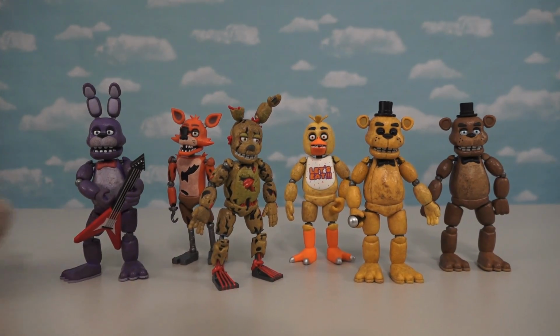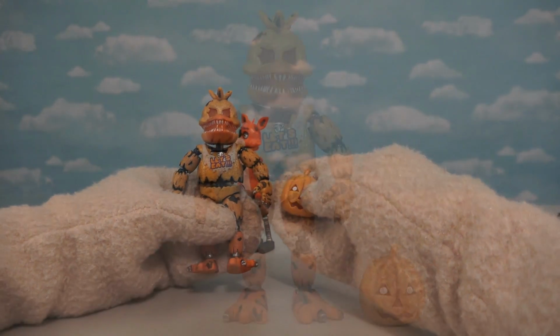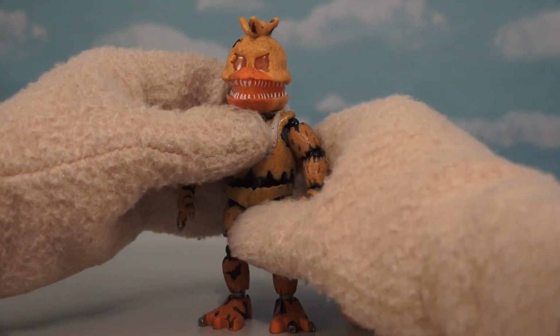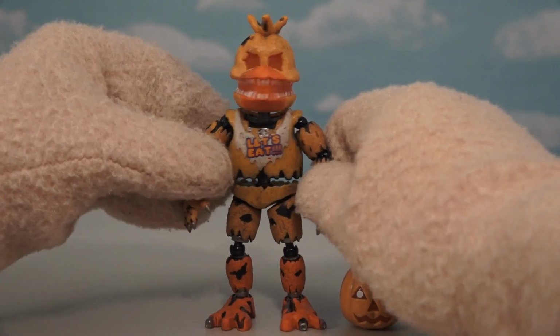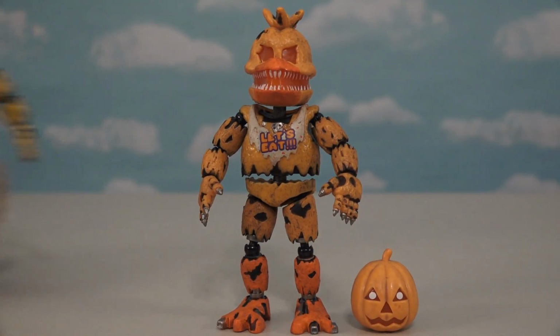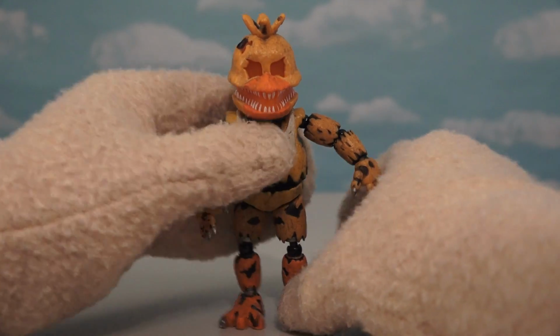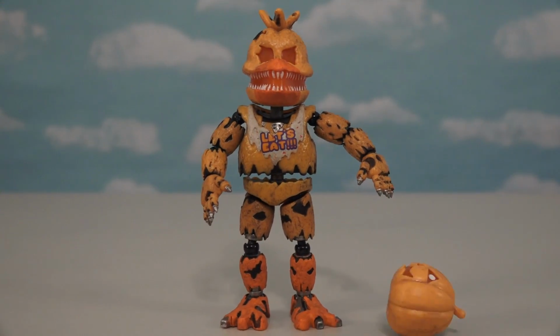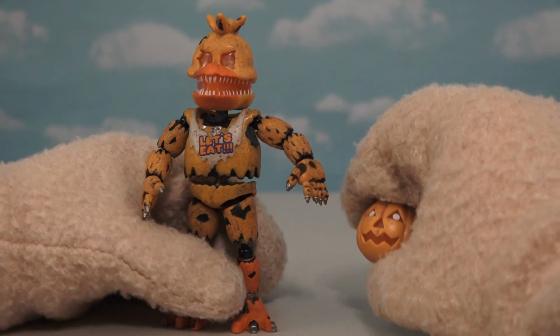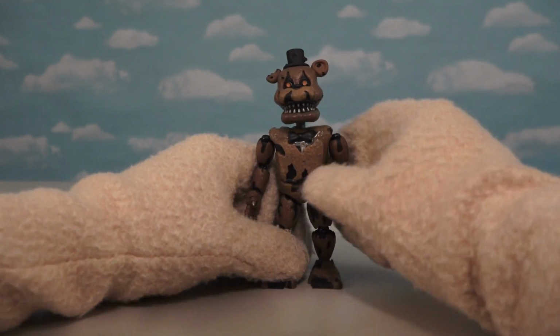So they decided to release an exclusive figure found only at GameStop, which was Jack-O-Chica. Now this figure was released to tease that a second series was coming, because this Jack-O-Chica ended up becoming the exact figure that would become Nightmare Chica, which was found in Series 2. But this was a super cool figure that you could go into GameStop and pretty much find everywhere because they made a huge supply of them. But unfortunately, if you try going into a GameStop now, well, you won't be able to find them because now he's sold out.